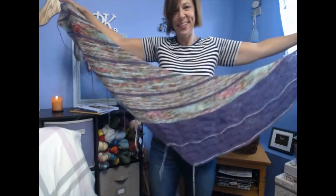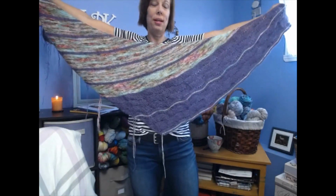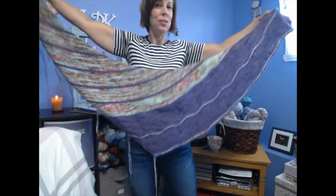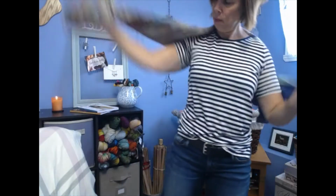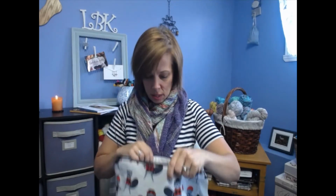So, wingspan. I really like how this turned out, and I really enjoyed the knit. So I'm going to sit back down. It is a little chilly too. I can't wait until it's cool enough that I can wear these all the time.